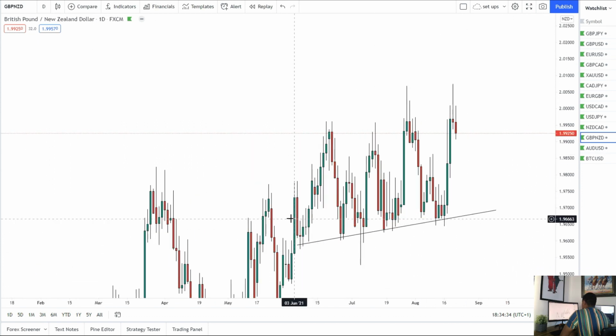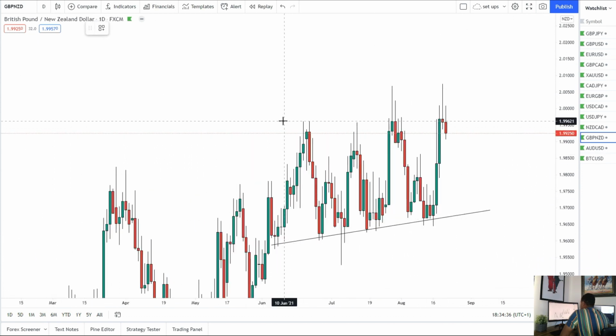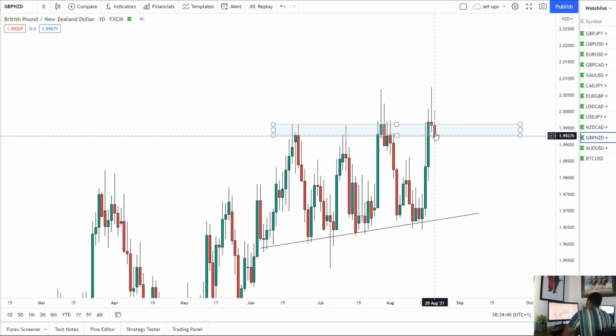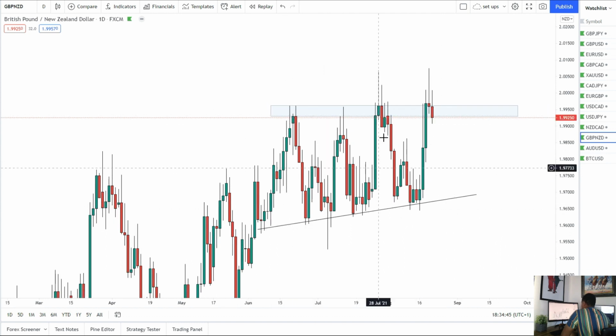So price is looking really bullish here for pound NZD from last week. Two big candles there to the upside, but we're now coming back into that same resistance. So it depends what pound NZD wants to do here. It doesn't want to respect this resistance and come back down again, just see another leg to the downside, just repeating the same pattern which it has done previously. Respect that resistance, come back down, hold that resistance, come back down.